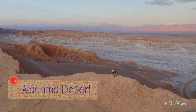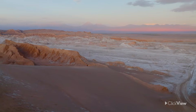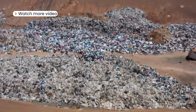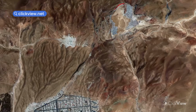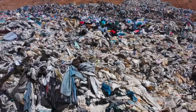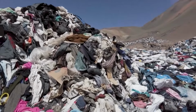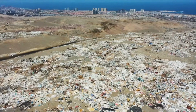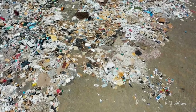The Atacama Desert. This mesmerizing landscape has become an unwitting victim of the fashion industry's insatiable appetite for cheap, disposable clothing. Mounds of textile waste have transformed the serene desert into a dumping ground so large it's visible from space. These discarded garments, once cherished and flaunted, now contribute to an environmental crisis, with dire consequences for the environment and the local community. Once a haven for unique flora and fauna, it now faces irreversible damage.